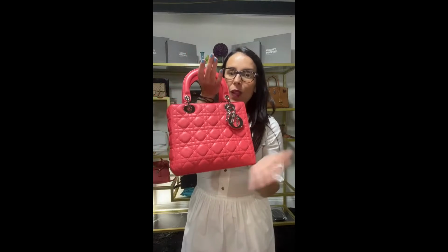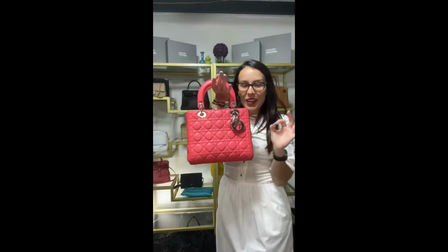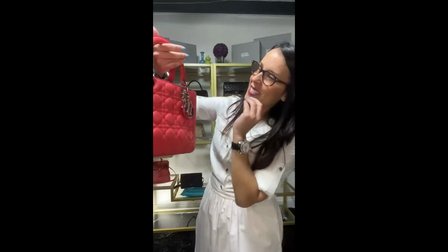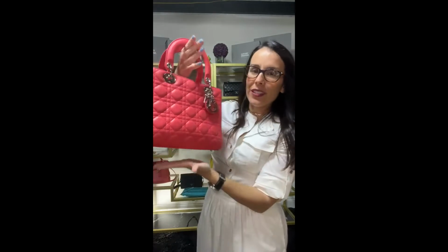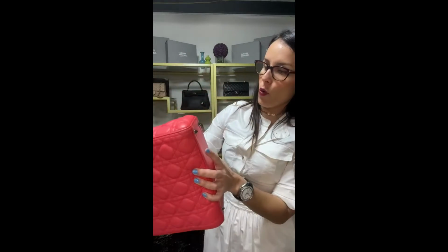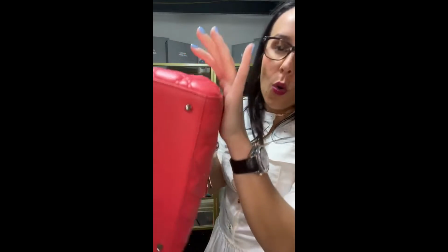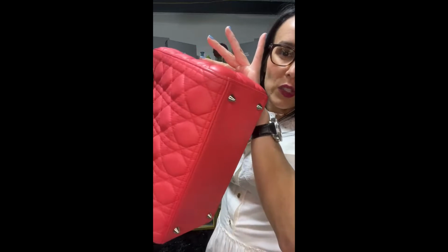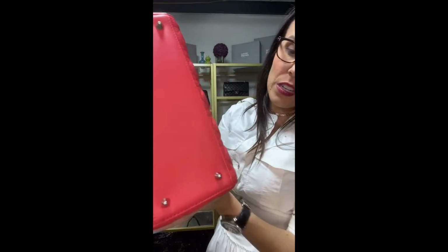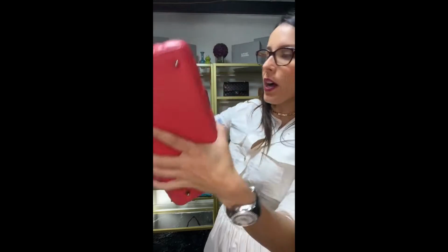So we have this beautiful classic Lady Dior in this beautiful vibrant shade of pink with silver hardware, overall in amazing condition. Let me show you the corners because there is no sign. There really is no corner wear at all on this bag. There's no darkening on the corners either. All four corners are in great condition. Nice clean bottom.